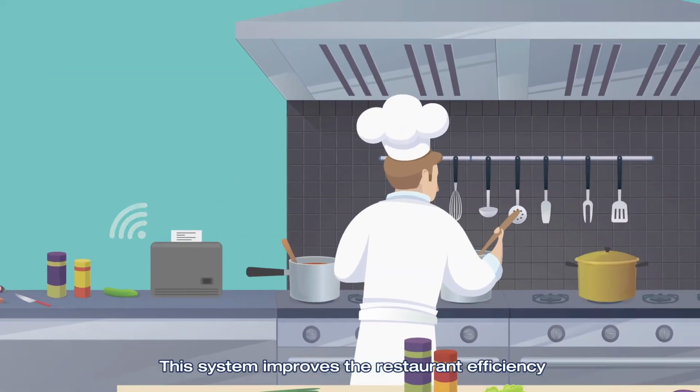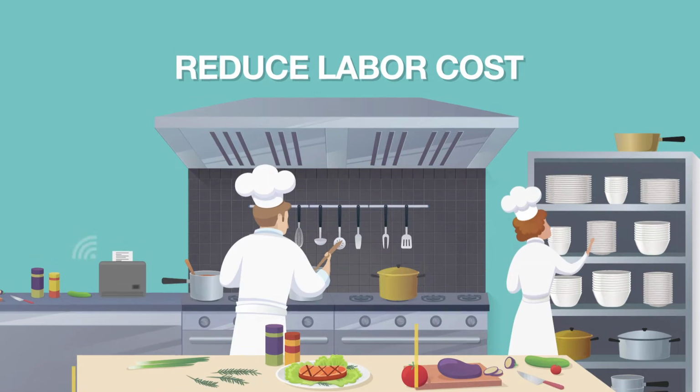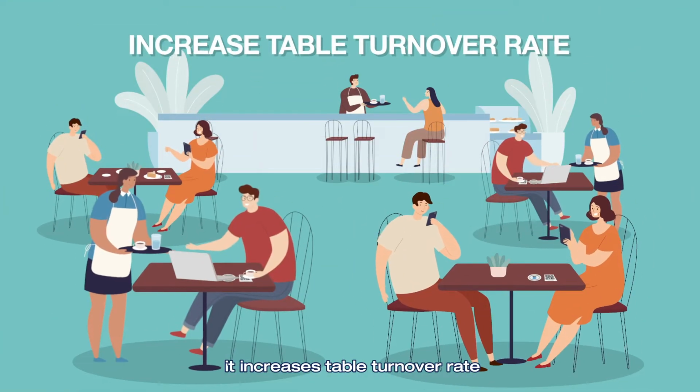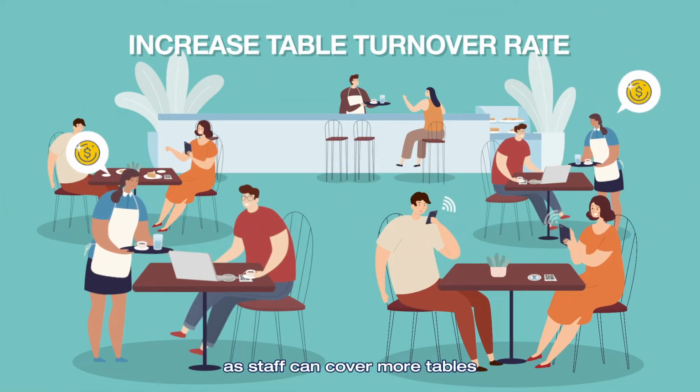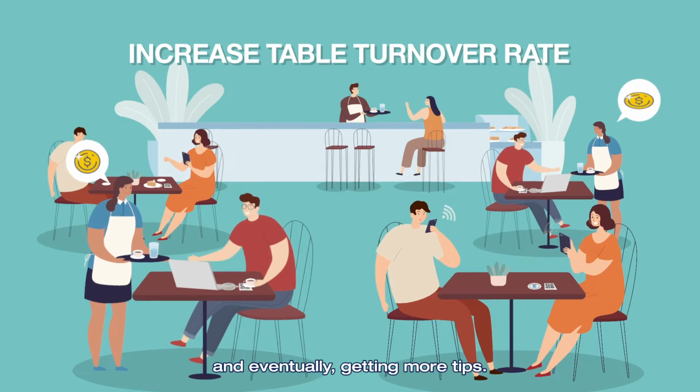mistakes. This system improves restaurant efficiency without hiring more staff. Labor shortage will not be a big issue anymore. Not only that, it increases table turnover rate as staff can cover more tables while providing faster service, and eventually getting more tips.